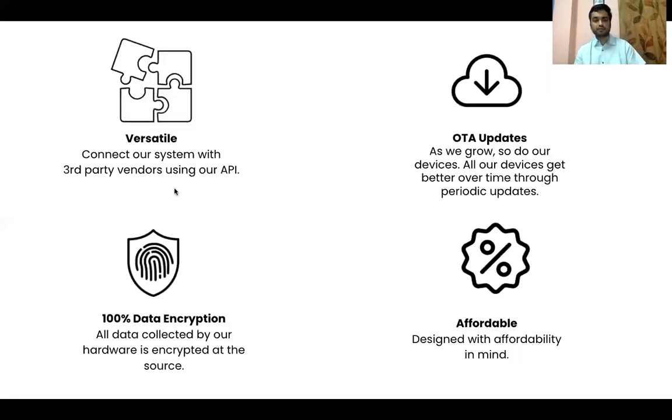So these are some of the benefits that we have. We are quite versatile. We can connect with third-party APIs. We can update our devices over the air, just like your mobile phone receives updates. Each and every one of our devices on the ground will get its software updated. All the data is 100% encrypted at the device level itself, so nobody can intercept the communication and get the data on their own cloud. Even if they do intercept it, they will not be able to decode it.